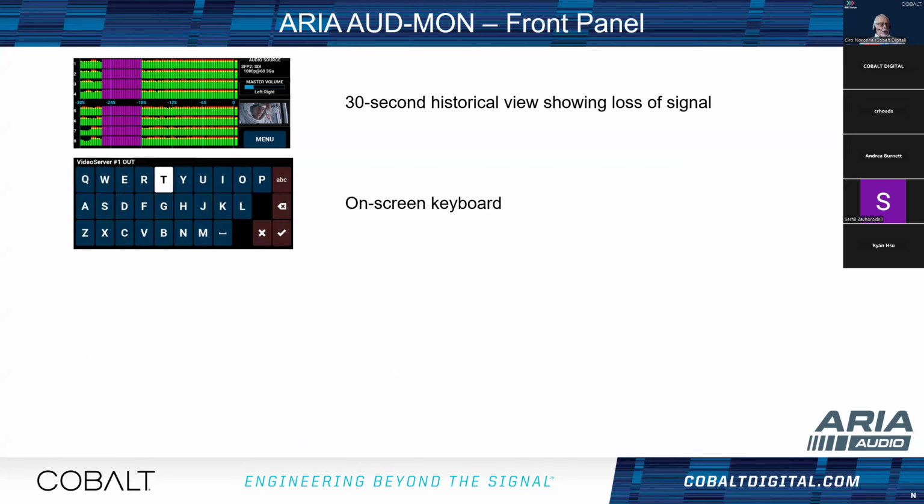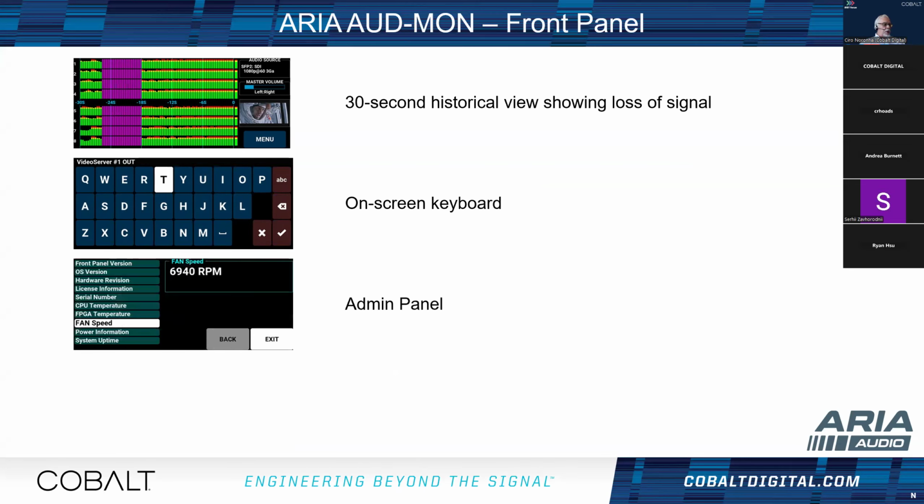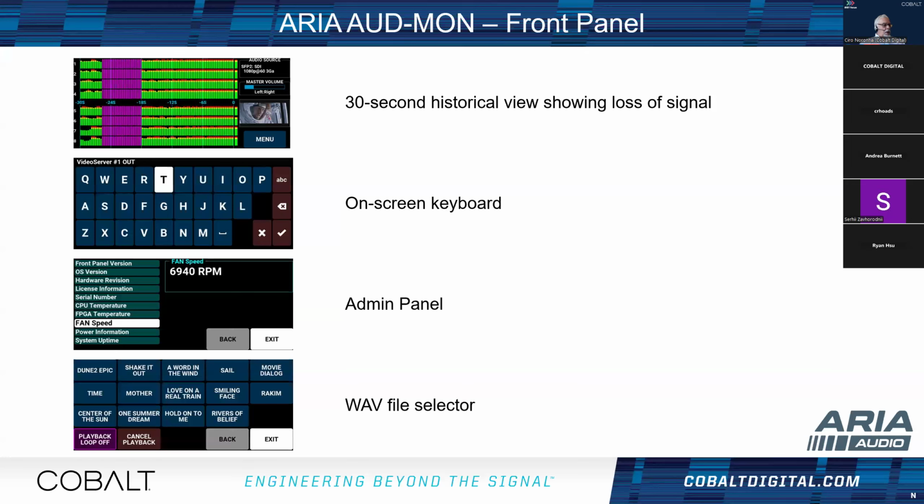There's an on-screen keyboard. You can configure it through a web interface too if you don't like touch displays. But if you do, there's an on-screen keyboard. Here's an admin panel showing the fan speed. And this is just for demos, a WAV file select. You can load WAV files in the unit and then play them. I doubt that you're going to actually use that, but it's there.